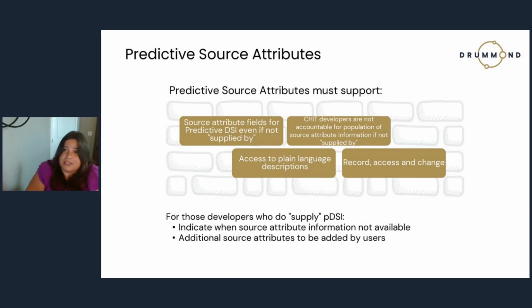So as I mentioned, there are 31 source attributes for predictive DSI. Those fields must be supported by all EHR developers who wish to attest to the B11 criterion. If you do not currently supply any predictive DSI, you are not responsible for populating those fields. However, you must give your end users the ability to record such information and change it as needed, and provide that information. That information must be provided in plain language descriptions and obviously not in codified form.